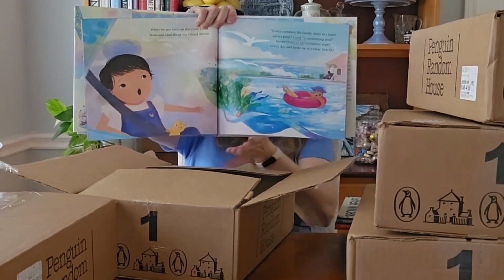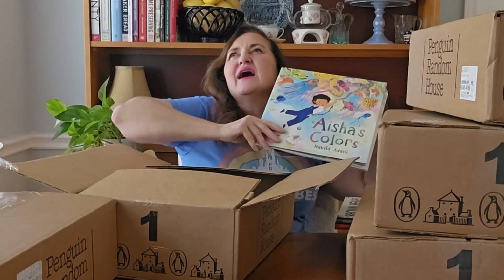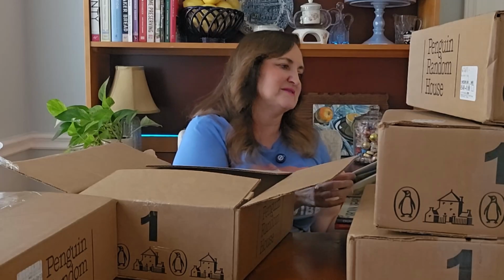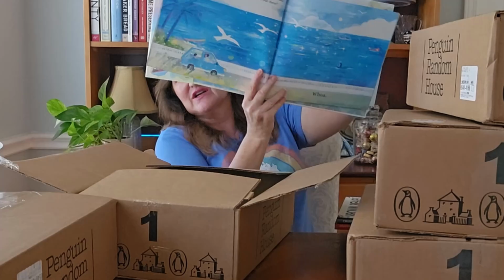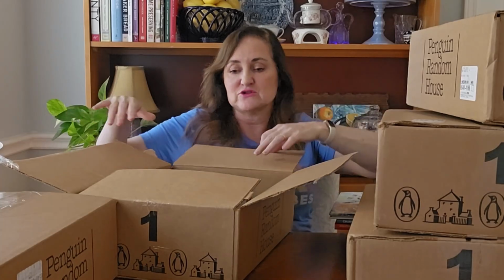These illustrations are an absolute delight. I feel like when the illustrations are good, then they carry so much of the story. And this looks like it was written and illustrated by the same person. The sea life is astonishing. Just look at the vibrancy of these colors. Like, that is a beautiful one. That one looks like it will be particularly good for a classroom library.